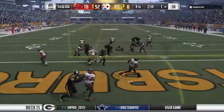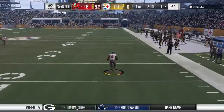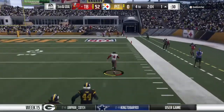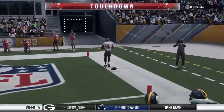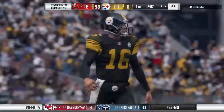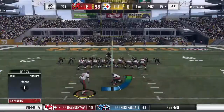And oh, it'll be intercepted. Able to get there and pick it. The Red Sea parts, and there he goes. 30, 10, and it's a pick six. He brings it back to the house for a Buccaneer TD. Defensively, they've had their way in this one. That pick six makes that scoreboard even more lopsided.